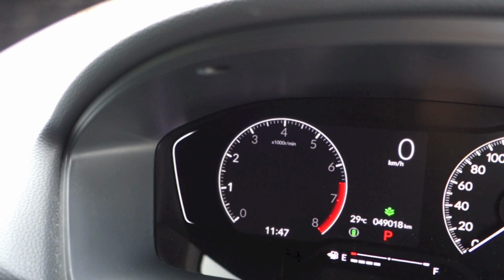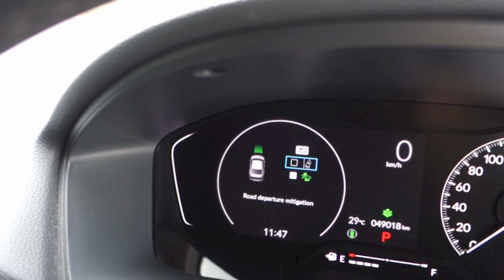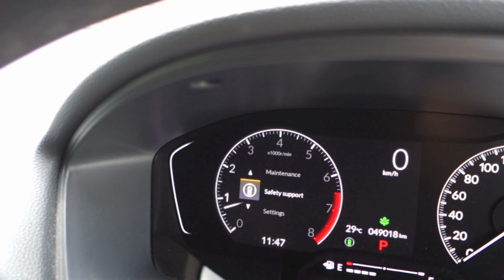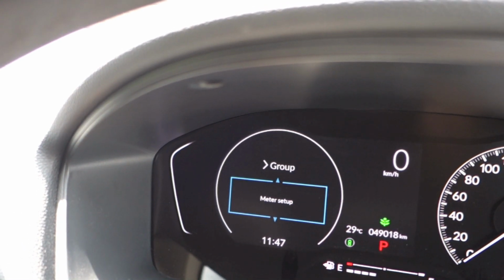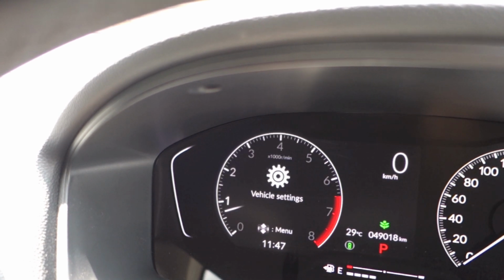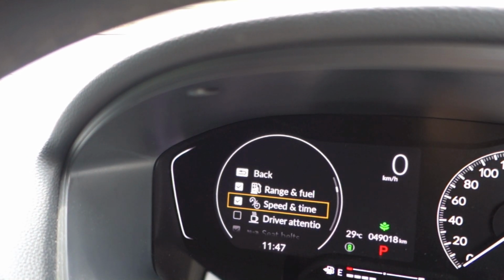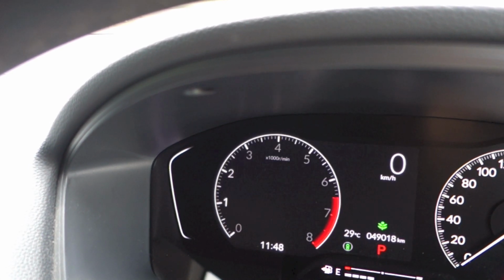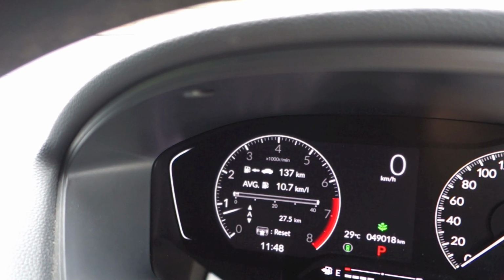Seatbelt indicator, maintenance information, safety support. You can select road departure mitigation or collision mitigation braking system. Settings with the vehicle settings, driver assistance system setup, meter setup, and whatnot. You can customize the display. Vehicle information, and back to the driving data.